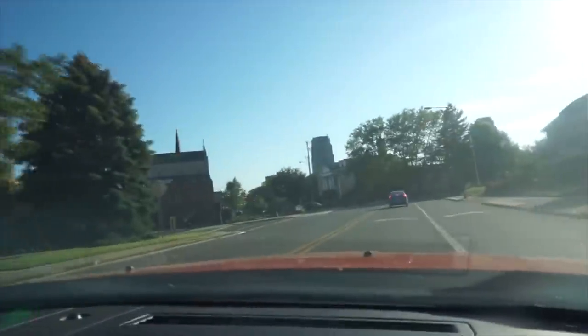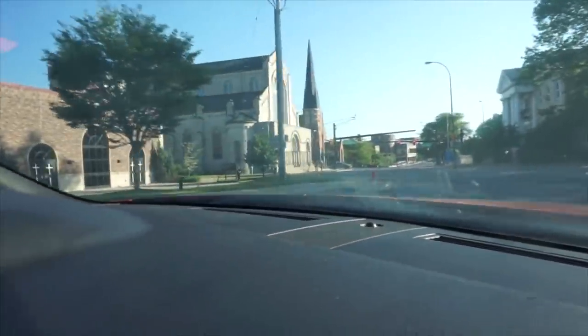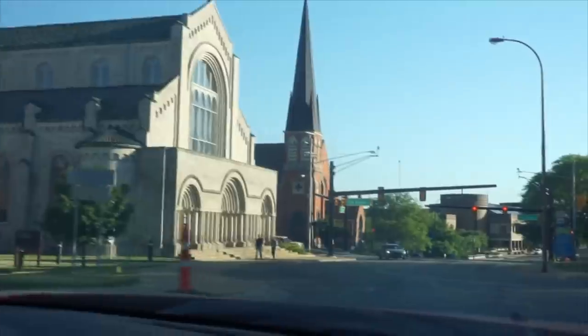We are now heading down into downtown Battle Creek. Apparently they call Battle Creek Cereal City because Kellogg's and Post both have factories or headquarters here and apparently originated here. So pretty cool. It is a nice little evening. We're starting to get a bit of a sunset. Got some definitely historic looking buildings down here, I will add.